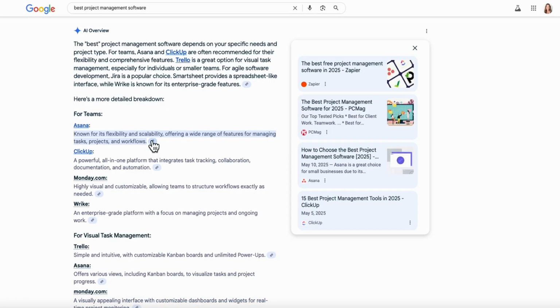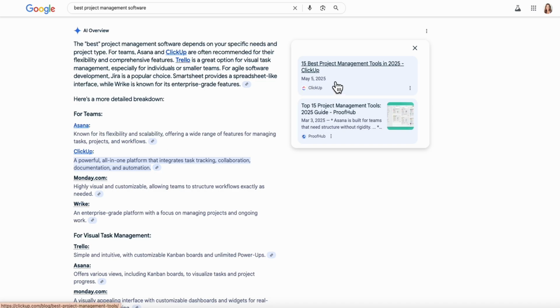So you do want to optimize your content for search engines if people are finding you there. But you also want to optimize for the AI overviews and AI mode because these provide links to sources and you want your brand to be one of them.